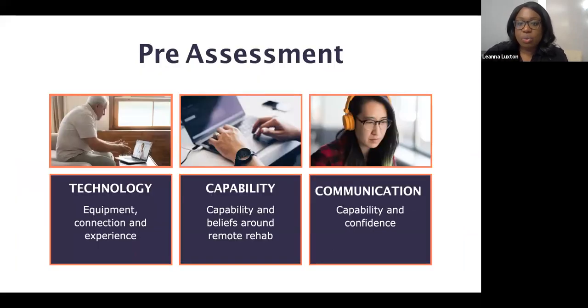And then, as a community, we've developed a pre-assessment checklist. So you'd be thinking, okay, do I and the patient have the technology? Do we have the equipment? Do we have the software and hardware to be able to get a connection and then experience a good remote assessment? Do I have the capability? Does my patient have the capability? And what are my beliefs and their beliefs around rehab?